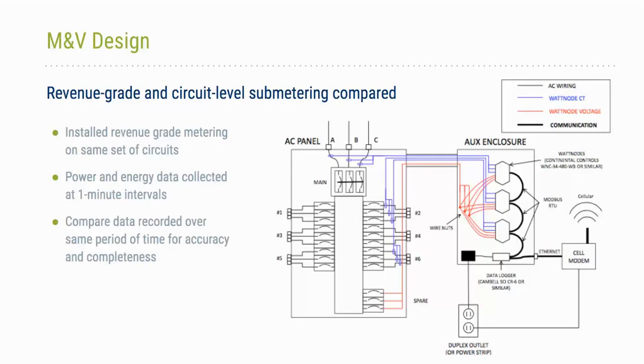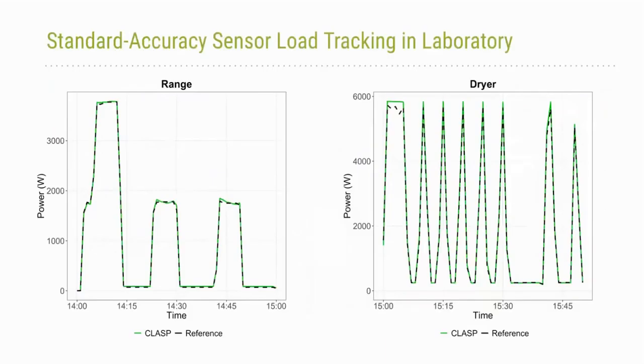And so this was power and energy data that was collected at 1-minute intervals, and we were comparing those two systems over the same period of time for accuracy and completeness. Next slide.